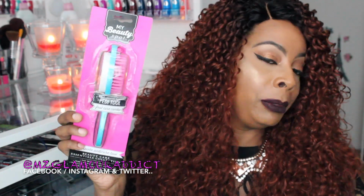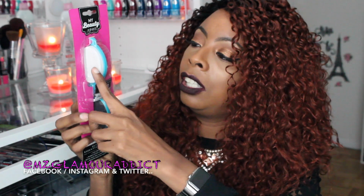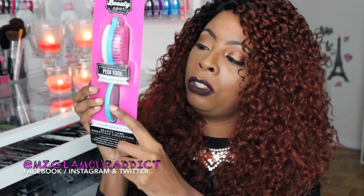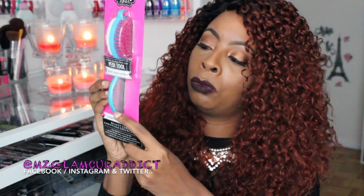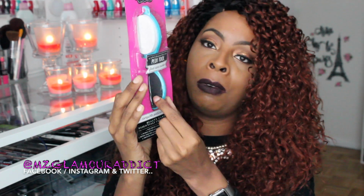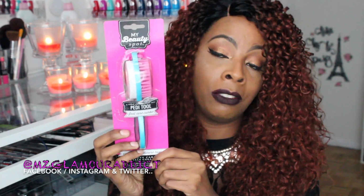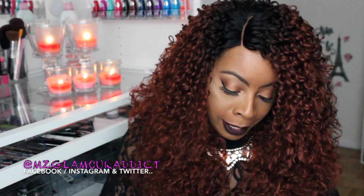And this one is a four-sided ultimate foot care. So four sides meaning you have the pumice stone right here, you have the brush right here, down here you have the foot scrubber as well, and then on the back side you have the sugar foot scrubber too. So you're getting four uses out of this one right here. So I picked up that one too, so we're happy to find that.